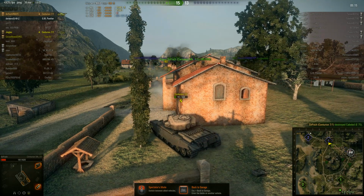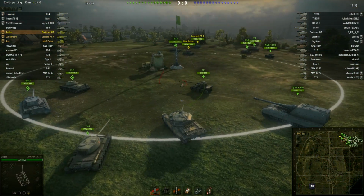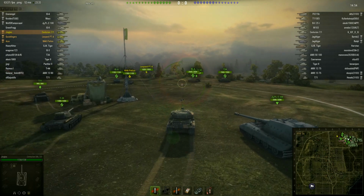And it doesn't miss. Not bad for a stock tank. So how about that 20-pounder gun? I mean, is it really a viable alternative to using the 105mm? And yeah, I think it is.